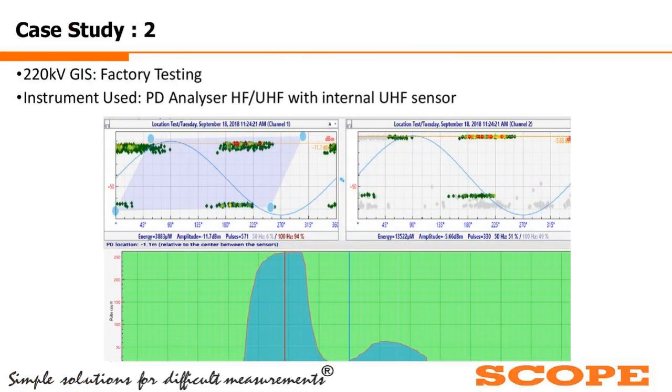Then comes our next product, which was used in a 220 kV GIS in a factory setting. Here the customer had put some nuts inside the GIS, and as it was in a factory, it was all done in a controlled environment. They had put these nuts inside the GIS without telling us, and they told us to pinpoint them. Without telling us that they had put in nuts, they told us that they had created some defect, and it was our job to pinpoint it, or at least tell them whether it was there or not.